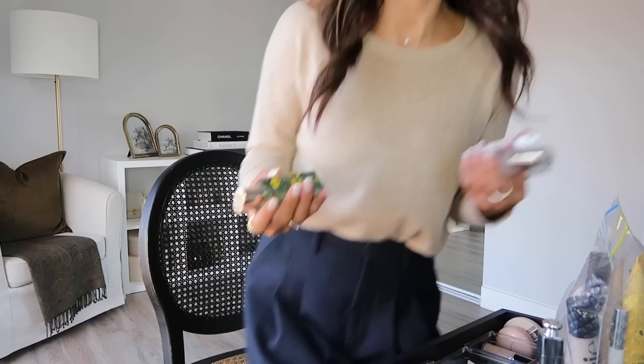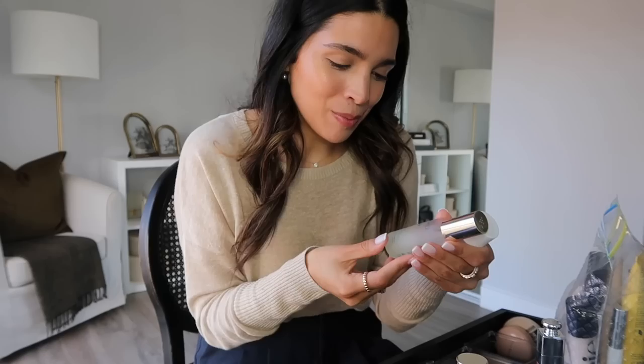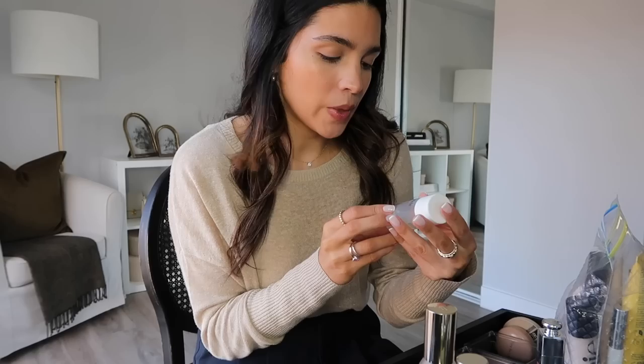And then some Caudalie essentials. I'm going to bring this mini Vino Perfect serum. How cute is that? My beauty elixir, cannot travel without this. Even on the plane, a little refresh is amazing. And then I'm gonna bring this Vino Perfect glycolic toner. It's just small, so it fits kind of perfectly.